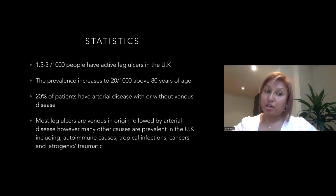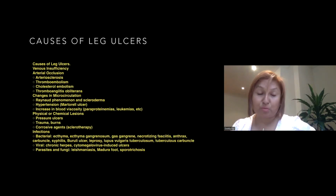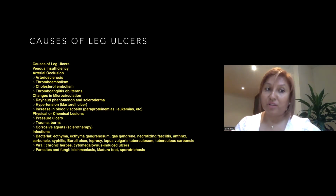Where I think a broader knowledge is required is when it's not necessarily arterial or venous, and there are many causes of leg ulceration. I'm apologetic in advance for the busyness of the next 2 slides, but this will show you how many different causes of leg ulcers there are, of which I'm going to share a few. Obviously there's vascular insufficiency, which could be arterial or venous, thromboembolism, cholesterol embolism, and smoking-related thromboangiitis obliterans is one of them.